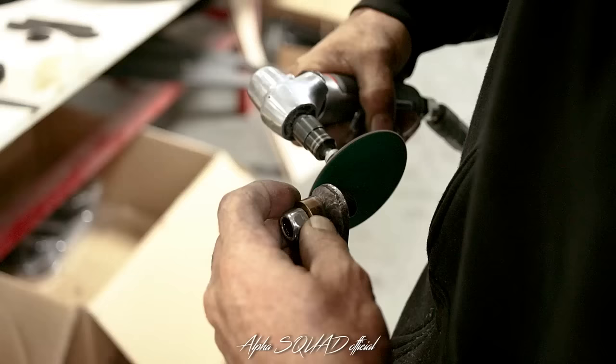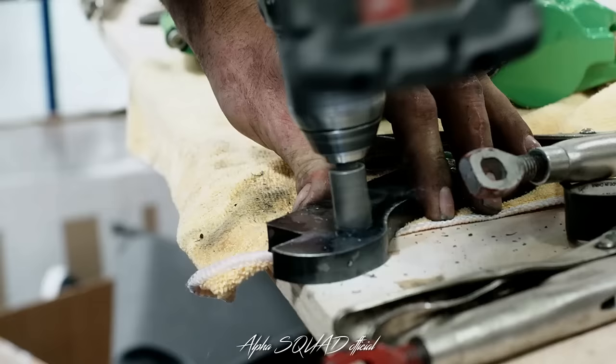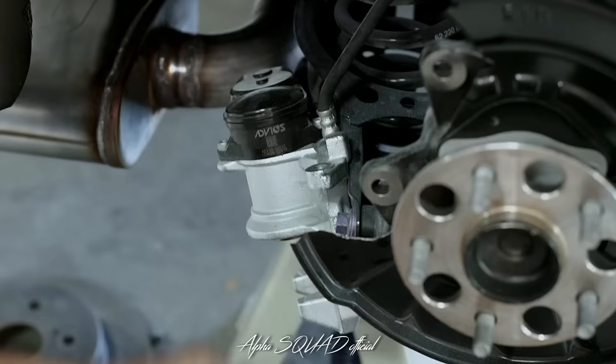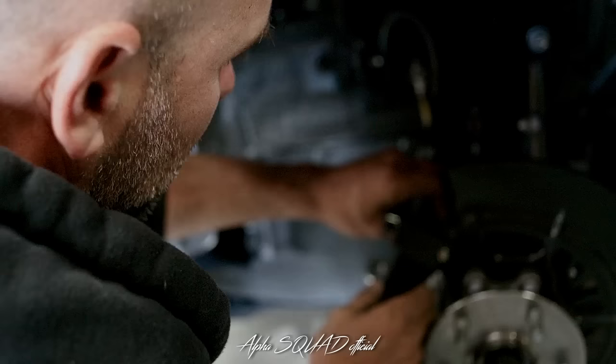We took this car and we came up with the design challenge of making components for the car in the same strength that Toyota builds their vehicles with. So this car is not only going to look awesome, but it's going to be fully functional with the strength and quality that Toyota demands.